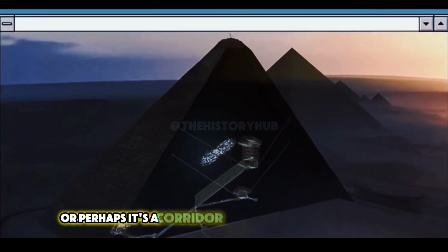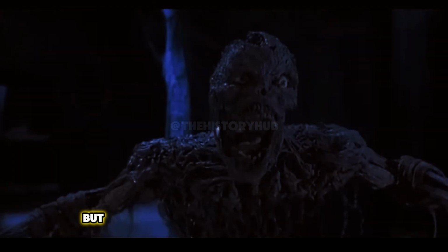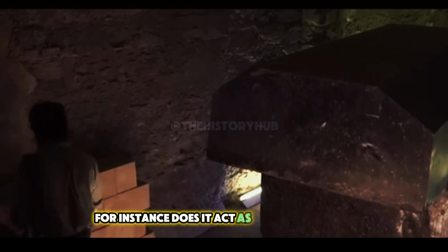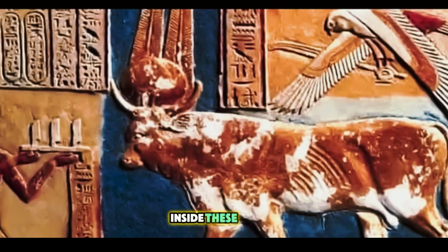Or perhaps it's a corridor? Or maybe a hall for worship? It could be an unintended space, but more likely it serves an engineering purpose. For instance, does it act as a counterweight? We hope future technology advances will let us see inside these stones.